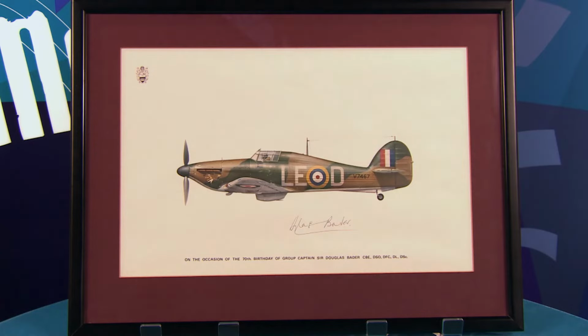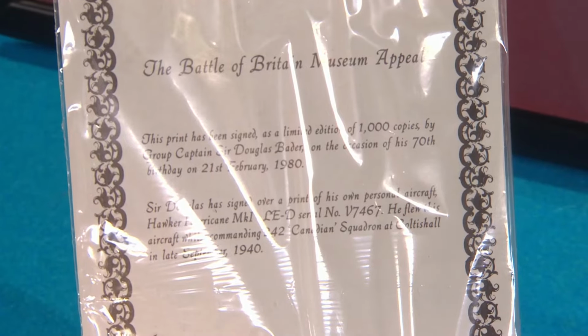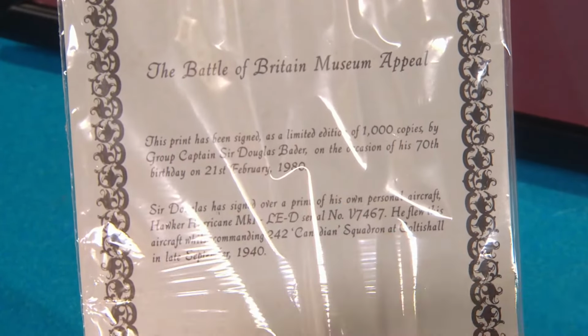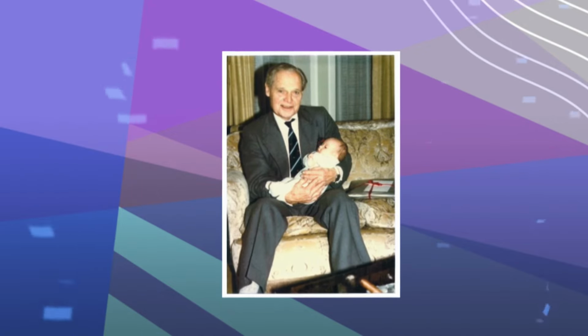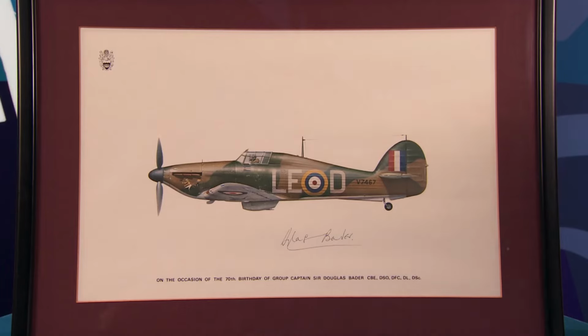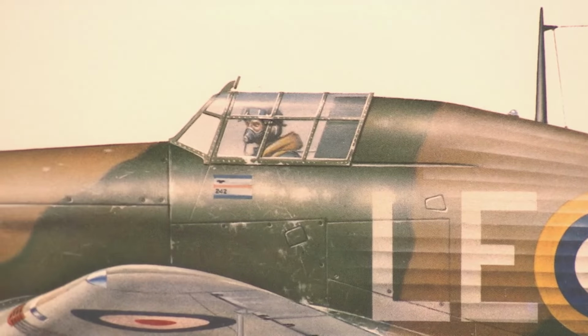I mean, obviously, it's got all these letters after his name, which are the highest accolade you can get. And I believe this stands for Distinguished Flying Cross. I believe so. And with it comes this Battle of Britain Museum appeal. Yes. The print has been signed as a limited edition of 1,000 copies by Group Captain Sir Douglas Bader on the occasion of his 70th birthday in 1980, 21st of February. He signed over a print of his own personal aircraft, the Hawker Hurricane, which clearly this is. And he flew this aircraft whilst commanding 242 Canadian Squadron at Coltishall in late September 1940. And I see, actually, down here, it's number 357 of 1,000.